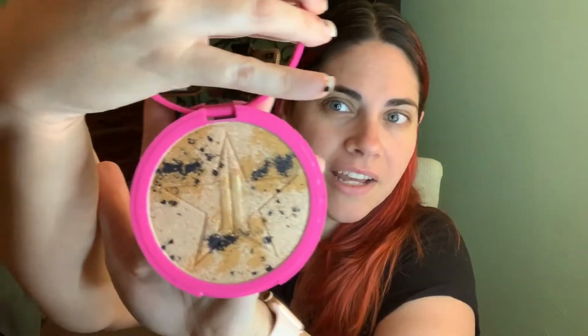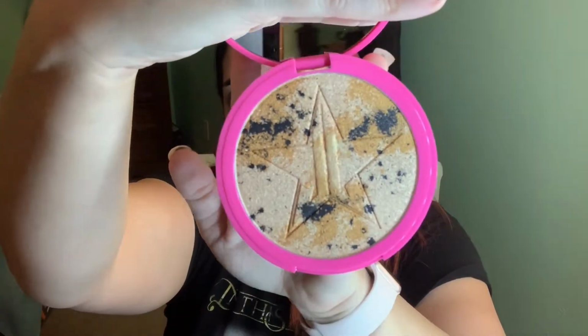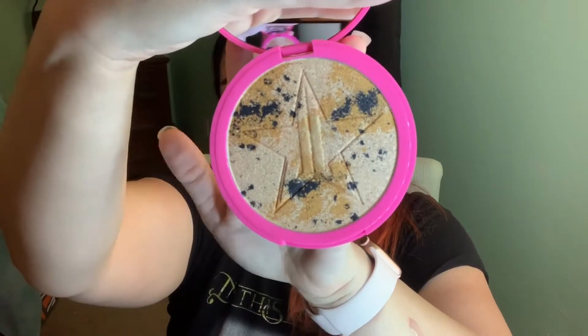So I'm gonna take my pinky. Look at that. That is from swatching. We're gonna go ahead and put it right here. Wow, right next to the other one. Dudes. And that is so silky. It is so silky. I've never ever owned one of these. Never owned one of these highlighter palettes. Look at this though. Guys, I am just in heaven with it. I love it. It is so Halloweenish. Dudes, I think this is gonna be my favorite highlighter.